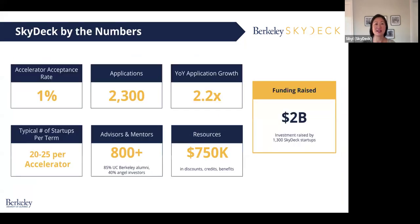All right, quickly by the numbers. The acceptance rate at SkyDeck is about 1%. So yes, it is super competitive. We'll usually track between 2,300 and 2,500 applications received each batch. We will typically invest in 20 to 25 startups per accelerator per batch. We have 800 plus advisors and mentors. It's actually really hard to become an advisor at SkyDeck. We probably receive like 150 to 200 applications from seasoned tech executives that want to join our network. And we'll usually only accept about 20 of them to be our advisors. So it's super selective just to get to be an advisor.